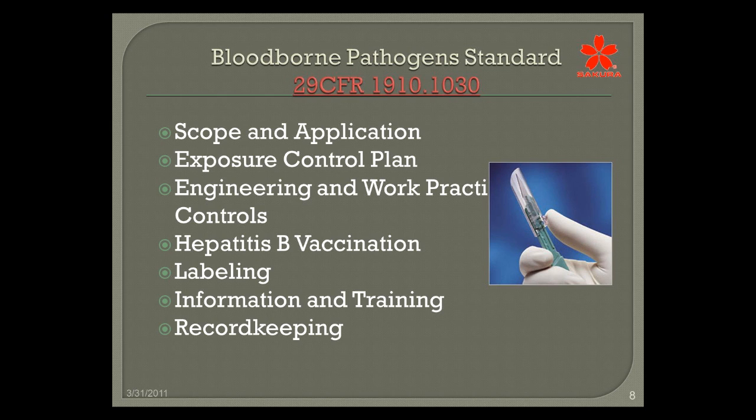Information and training. This standard is probably the most rigid standard that I'm aware of for training. Training must be conducted at initial assignment where you're going to have occupational exposure, or if changes in the procedure present a new exposure hazard. But retraining must be conducted within 1 year of the previous training date. I have seen cases where if we did training today, March 31st, 2011, and we do training next May for bloodborne pathogens, that means we're out of compliance. So you need to do it basically within 365 days of the previous training date.